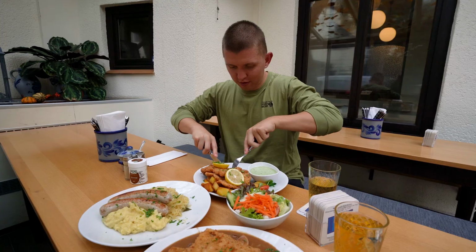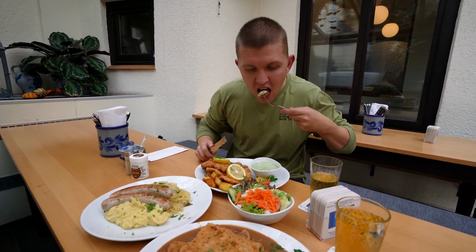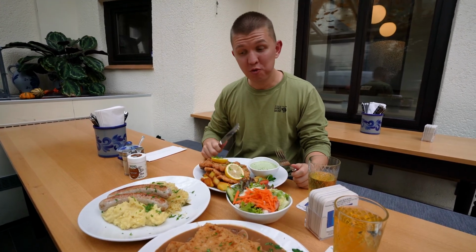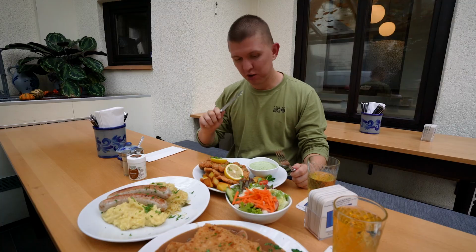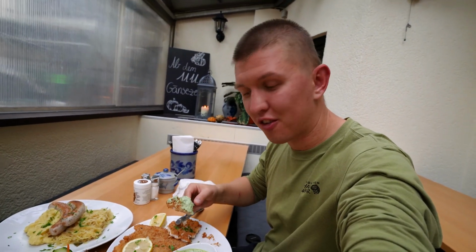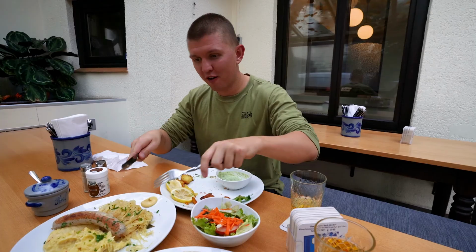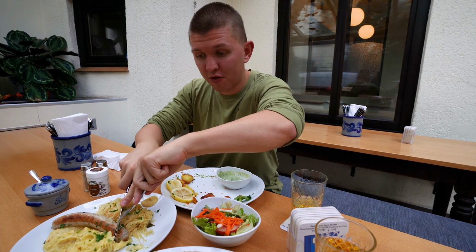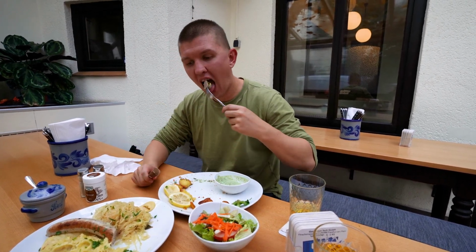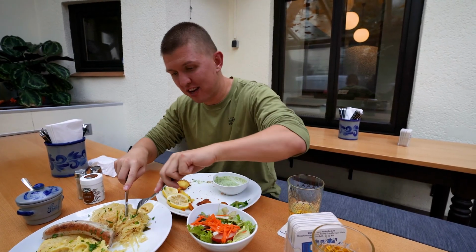We're going to try this schnitzel first with the green sauce. It's really tasty. When you come to Frankfurt, you've got to try this out. The food is slowly disappearing. This green sauce, guys, I've got to tell you, it's amazing. And now to the grand finale, we're going to try the Frankfurter sausage with some sauerkraut and mustard. Really good. Let's add some sauerkraut.